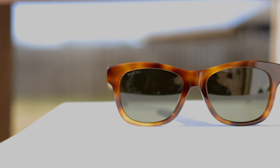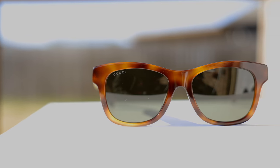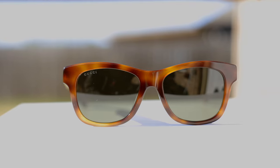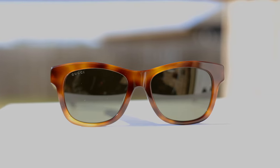In today's video, we are going to be talking about if Gucci sunglasses are worth the money. So in today's video, we are reviewing the Gucci GG0044SA. And this is a pair of Wayfarer style sunglasses. So of course, it's a 100% authentic pair of Gucci sunglasses.